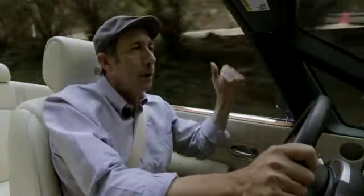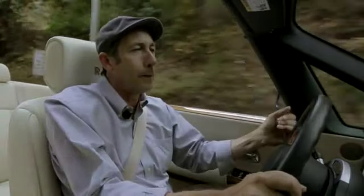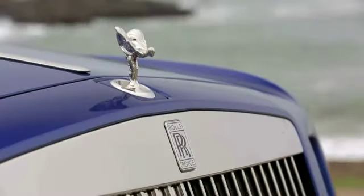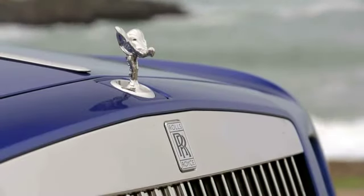You know, with the top up earlier driving this car, I wasn't so sure about it, but with the top down now, you look at this dash, you look at this wood, it's gorgeous. You look at that flying lady up ahead and the meaning and the symbolism of it all. This car is huge and wonderful and magnificent, and it makes me happy. I'm happy here.